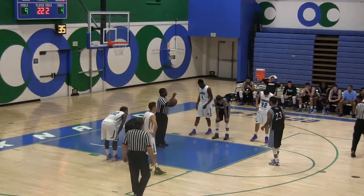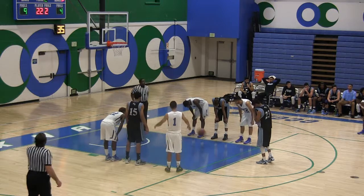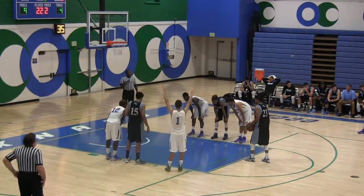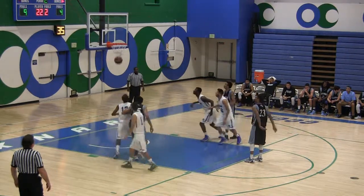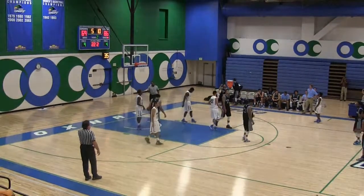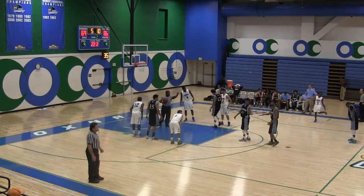This is the front end of the 1-and-1 for number 23, who was at the line, Larry Bush, who was hit by Zambrano on the previous play. Some rough tactics right there. Trying to play some hard defense. He makes the first shot. Southpaw left hands it in. Number 23.